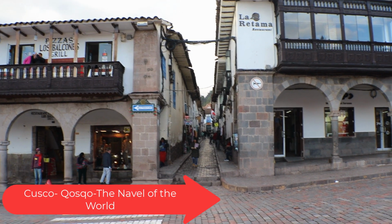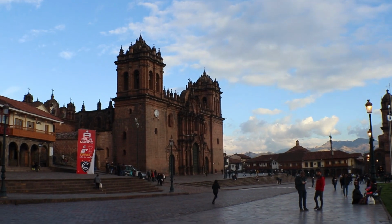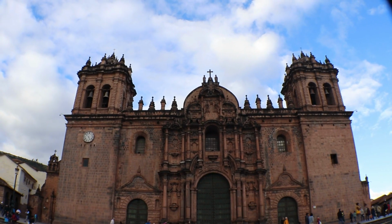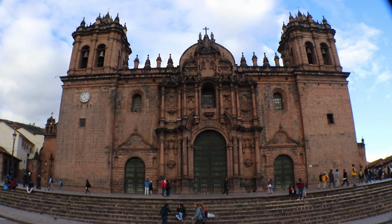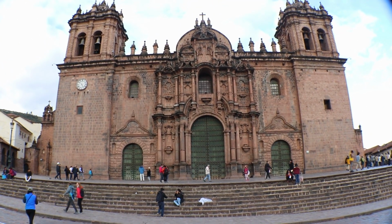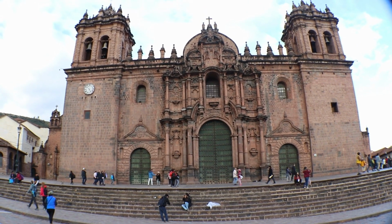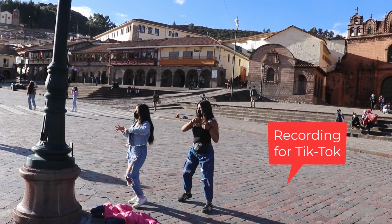Here we are in Cusco, also known as the navel of the world. This was the royal city of the Incas. Today, we're going to have a quick tour to see one of the most iconic megalithic stones in the city. I'm talking about the famous 12-angle stone. Why am I doing this? Because I just want to find out if the 12-angle stone has a total of 24 angles or only 12.